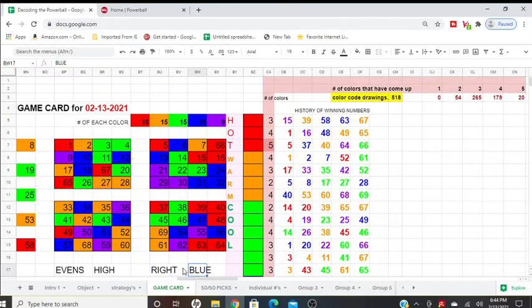Okay, so here's the thing. Now, when the numbers actually come up and there's more odd numbers and more to the low and more to the left, well, I'm not going to win, right? But here's the thing. As of this point right now, I just have to assume that I'm correct. So I want to stick to this because I could be right.